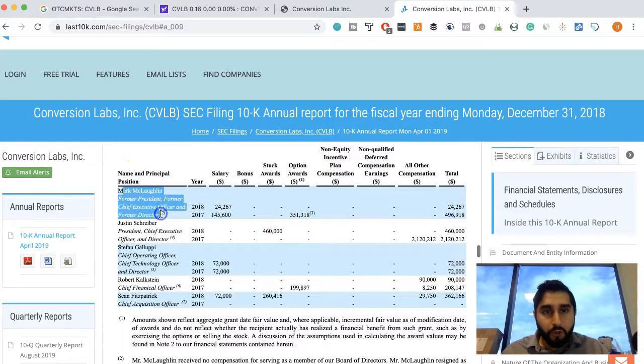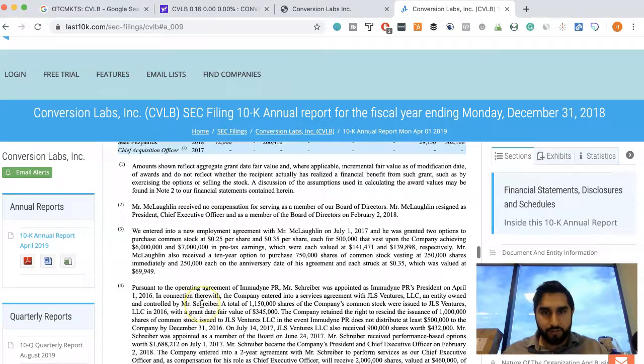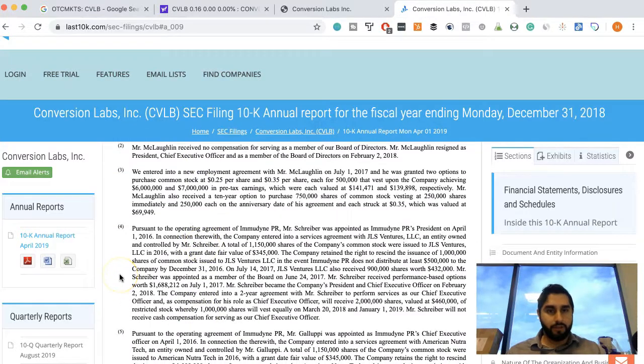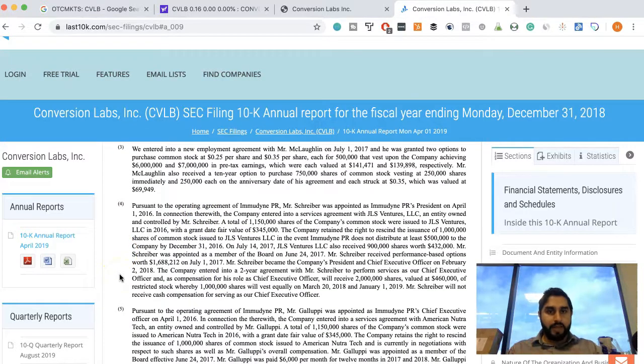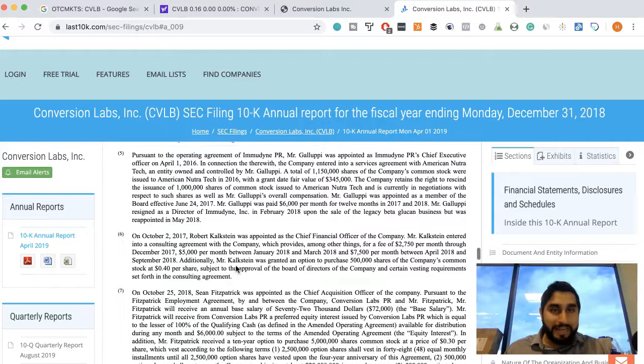In-depth detail about who the CEO is, who the COO is, how much they're being paid, how many shares of stock they have, all of that information. Okay, this is the exact information that the billion-dollar companies and people like Warren Buffett use to get an advantage. Okay, so I wanted to give you guys some insight into this.